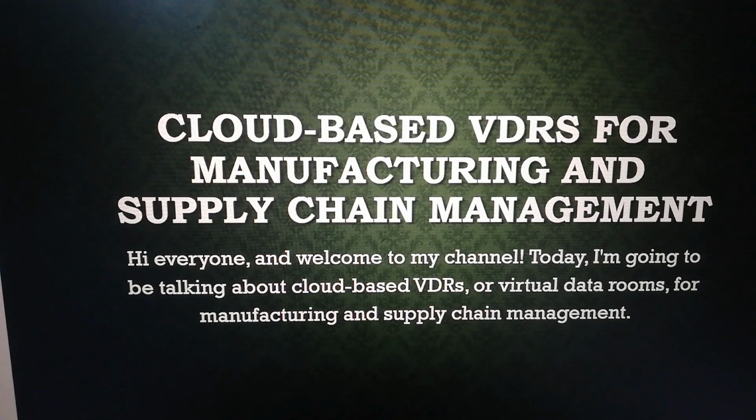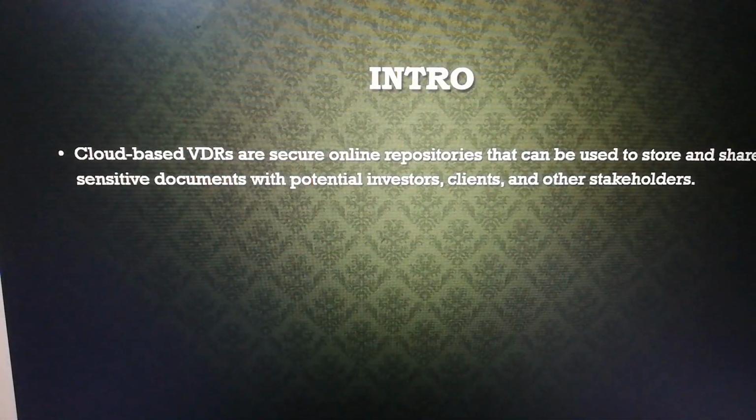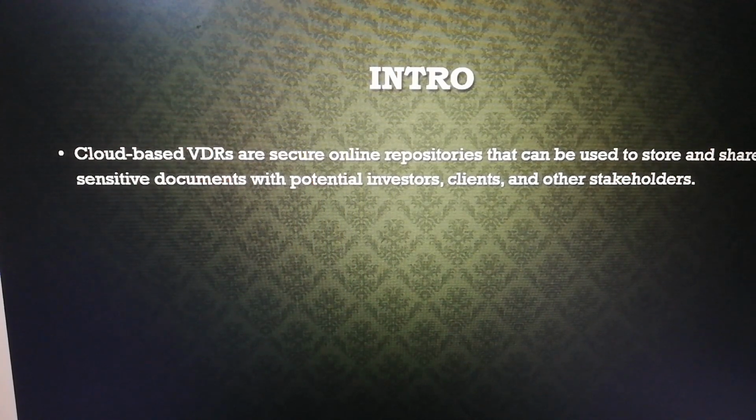Today I am going to be talking about cloud-based VDRs, or virtual data rooms, for manufacturing and supply chain management. So let's start. Intro. Cloud-based VDRs are secure online repositories that can be used to store and share sensitive documents with potential investors, clients, and other stakeholders.